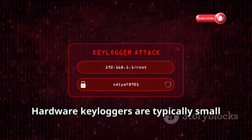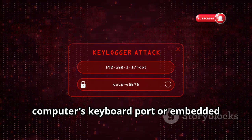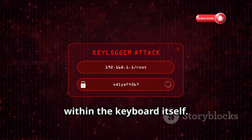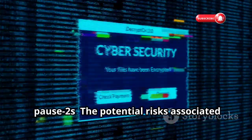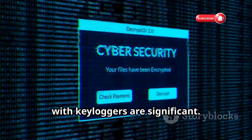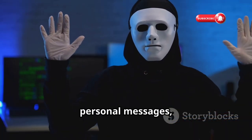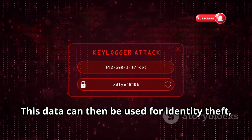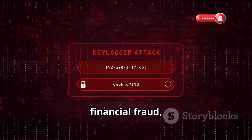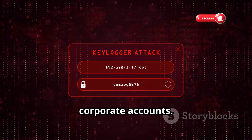Hardware keyloggers are typically small devices that are plugged into the computer's keyboard port or embedded within the keyboard itself. The potential risks associated with keyloggers are significant. They can capture login credentials, credit card numbers, personal messages, and other sensitive information. This data can then be used for identity theft, financial fraud, or unauthorized access to personal or corporate accounts.